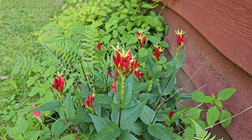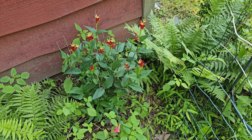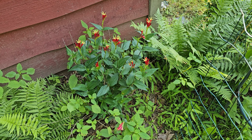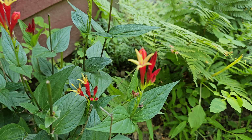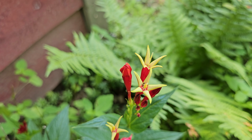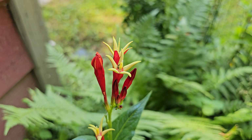The roots were used in the past for medicinal purposes, such as getting rid of intestinal worms, but it could be dangerous if used incorrectly, even deadly. It reminds me of a peeled back banana, creating those interesting star-shaped flowers at the tips.